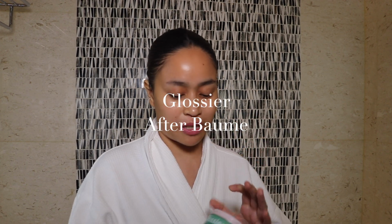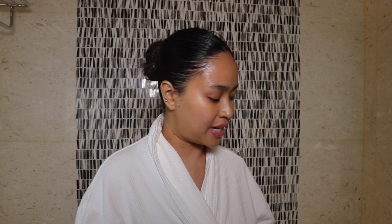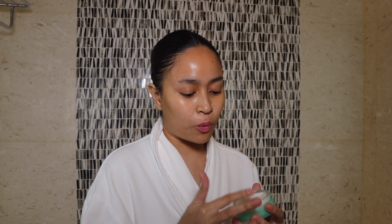And the last step to my very short night routine today is the Glossier After Balm. So let me know if you want me to make an in-depth video about this and its ingredients, but this is a product that I have been reaching for a lot the past few days. A lot of people are wondering, like, why would Glossier launch after Balm during the summer when it's gonna be hot, like right after the winter time?